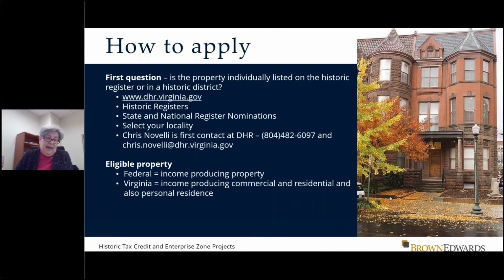What types of property are eligible? For the federal program, it is income producing property only. Income producing can be commercial real estate. It can be residential real estate that's exclusively apartments. It can be mixed use, like we had discussed before, which in all honesty is a lot of it these days, but it's got to be income producing. In Virginia, we will also consider income producing commercial and residential property, but also available for your personal residence. So if any of you have an old home that you would like to rehab, you might be eligible for some Virginia credits.